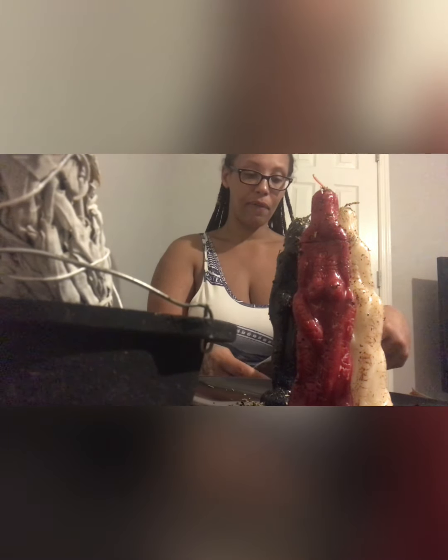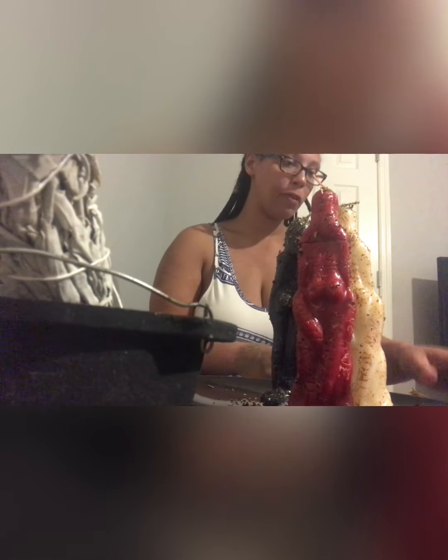Okay. I'm going to use a little bit of 5-finger grass. 5-finger grass is good for protection. Ward off evil. I bless and empower this 5-finger grass to ward off any evil sent my way and return it. Bulldozer down any obstacles that are standing in my way. My family, my business, my home. That was 5-finger.